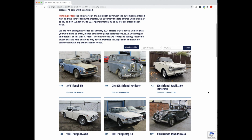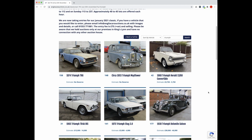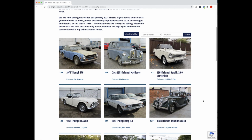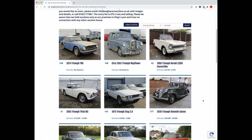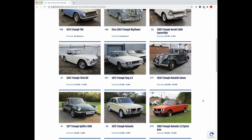Convertible Triumph Herald there, guide price of between 3.7 and 5.7, which looks pretty good. My original car, my very first car, was the non-V shaped bonnet version. I had a Triumph 1200, so it's good to see those still doing well. And okay, various other Triumphs there. TR4 IRS with a guide of 12 to 14, you can see here. 1965, which looks really cool.